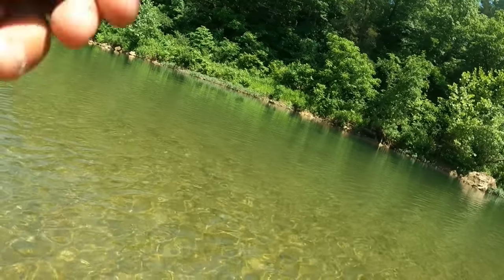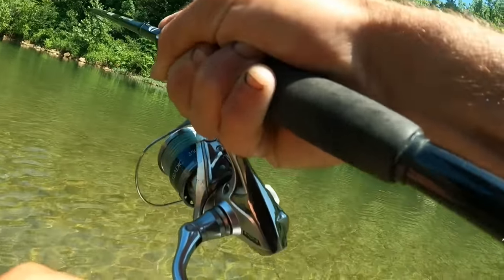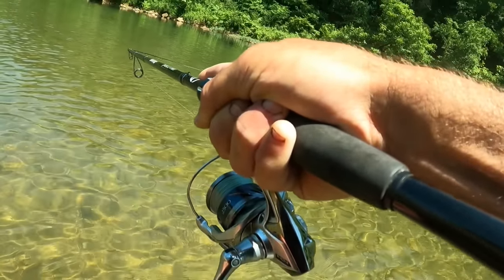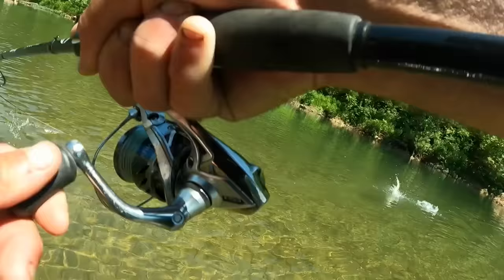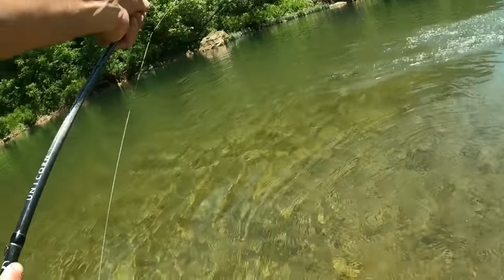There's a fish. Be a good one. Oh, it looks like a nice fish, guys. I swapped it to a drop shot. Wouldn't get any more bites on the jerk bait. Feels like a pretty decent one. I haven't seen him yet. Oh yeah, I think he's bigger than my last one, guys. Maybe not a lot bigger, but he's a nice fish. There we go, nice jump. He's definitely bigger than the last one I caught.